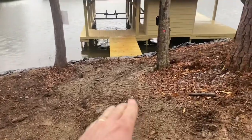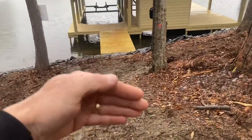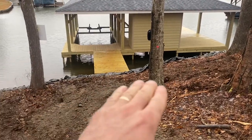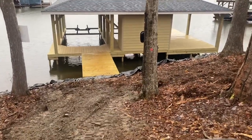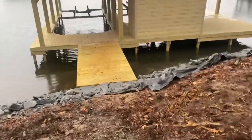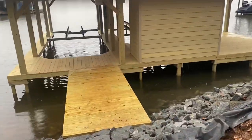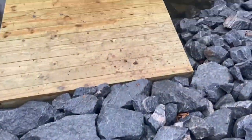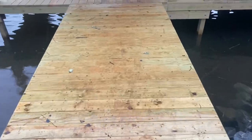There will be stairs right here coming up the bank. But like I say, they had to do this riprap first. So that's why there's no stairs there quite yet. And so I'm just going to take a quick walk down and show you. There's the riprap they put in. I'll go over that as well too.